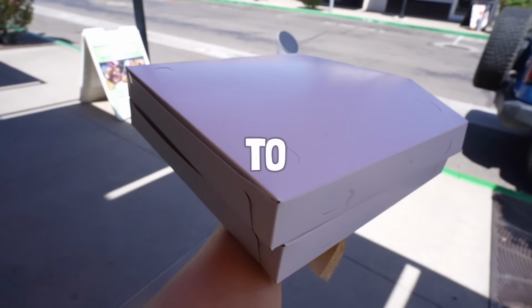And of course, a little quick stop to get something to eat. Best pizza. It's really, really good. I love it.